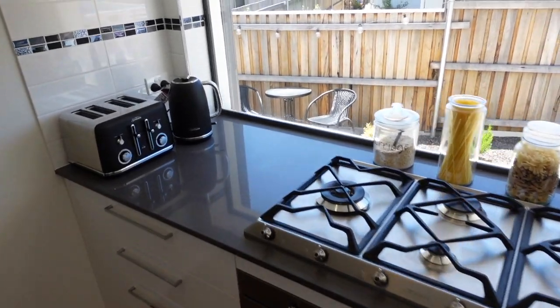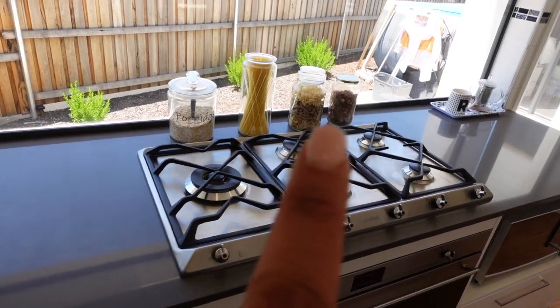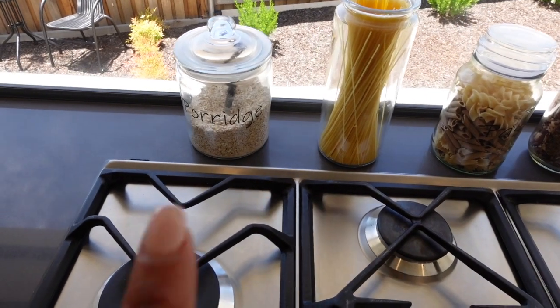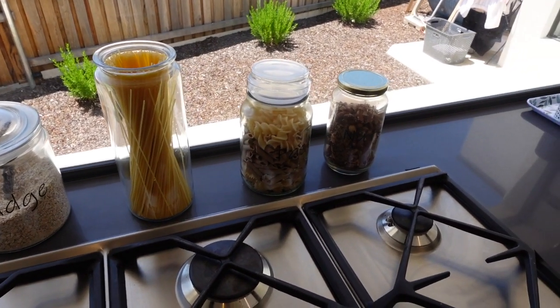So I try not to get my neighbour in. Usual toaster, kettle, hob, and then I just try to be a bit fancy pants by doing this with my cricket machine, by putting porridge on there just in case I couldn't see what was inside. Pasta, spaghetti and some nuts.